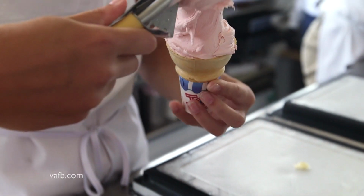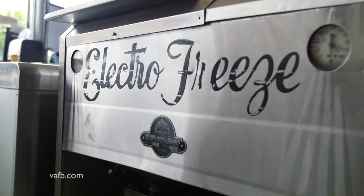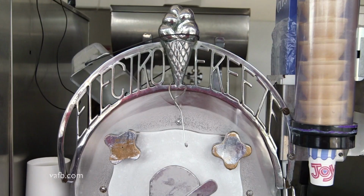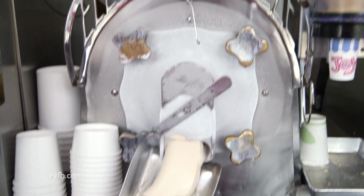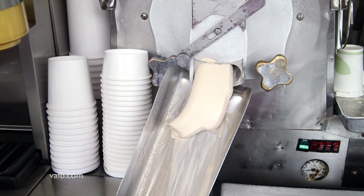So, what's the secret ingredient that keeps people coming back for more? The secret is of the machines. We use ElectroFreeze machines. They were actually hand-honed and handmade back in the 40s and 50s. And each machine is very unique in that the cylinders and everything fits that one particular machine. We can make small adjustments the old-fashioned way with hammers and molds, but otherwise, sometimes one machine might not fit, the parts might not fit into another one.